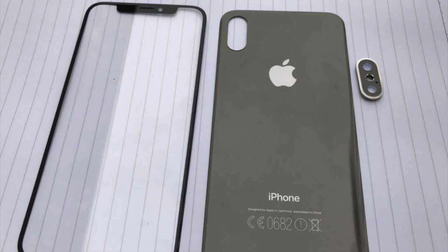I respect all you plus-sized iPhone users. You get amazing battery life, but it's just too big for these hands right here. So I'm excited for the iPhone 8 to be just similar in size to the iPhone 7, but a little bit taller, wider, and thicker, but not by a lot. So the device is going to be just a little bit bigger than the iPhone 7, but with that being said, we get an amazing benefit.